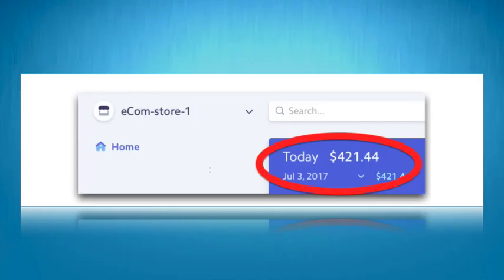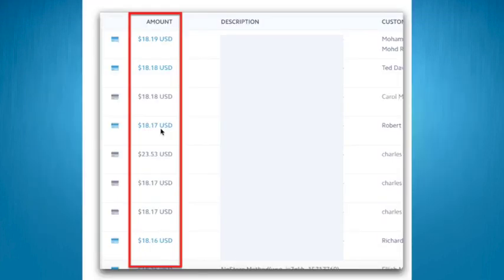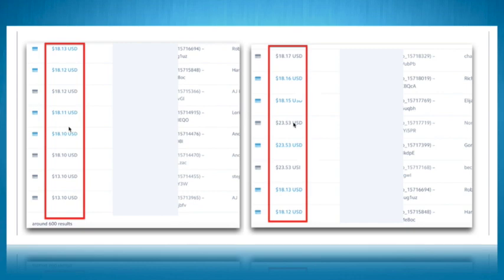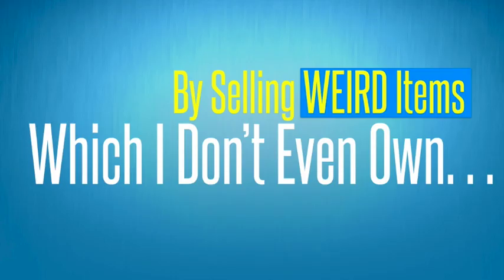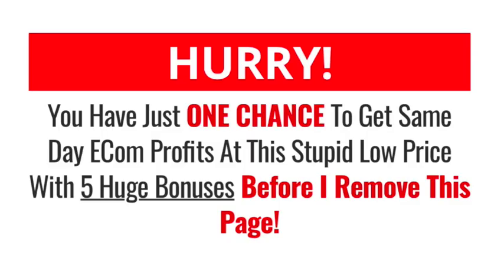So if you're ready to start seeing results today, get multiple payments of $18 to $25 or more every single day coming in to your e-com account. See results like my student Jide did, making over $1,500 in just 5 days by selling weird items which you don't even own in just 5 simple steps.